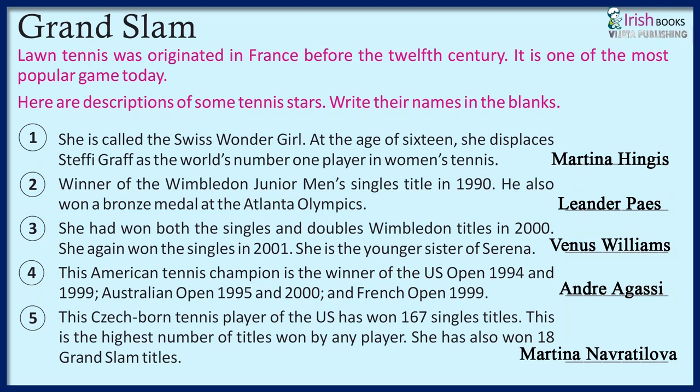2. Winner of the Wimbledon Junior Men's Singles title in 1990. He also won a bronze medal at the Atlanta Olympics. 3. She had won both the singles and doubles Wimbledon titles in 2000. She again won the singles in 2001. She is the younger sister of Serena. 4. This American tennis champion is the winner of the US Open 1994 and 1999, Australian Open 1995 and 2000, and French Open 1999.